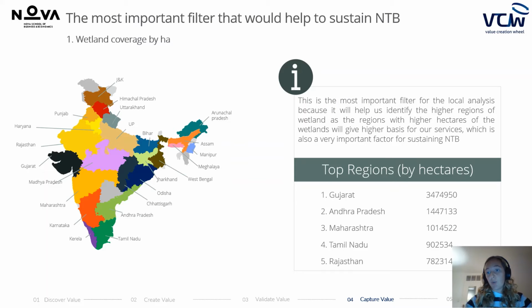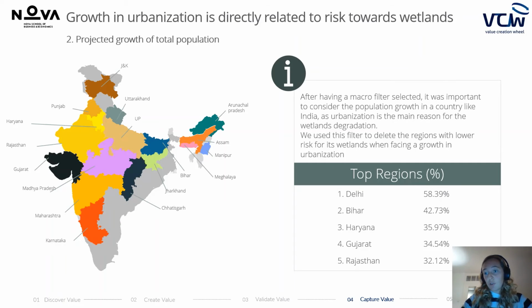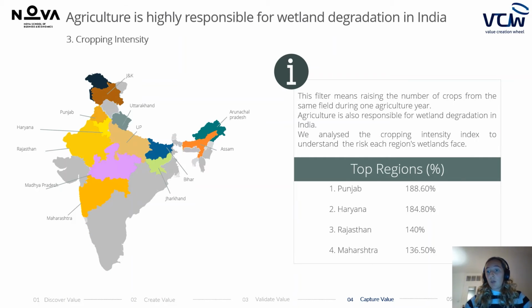So to start with, wetland coverage by hectare is the most important filter, as regions with higher hectares of wetlands will give wider range to our service. Next, projected growth of total population was chosen, as increasing urbanization is the main reason for the wetland degradation. Third, cropping intensity was considered. This filter represents how much each region is dependent on cropping, while a higher cropping intensity means higher exploitation of wetlands.